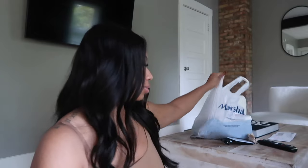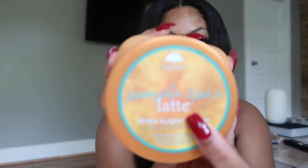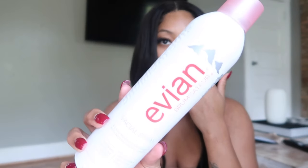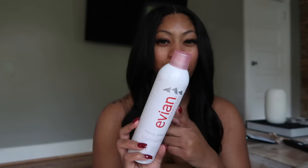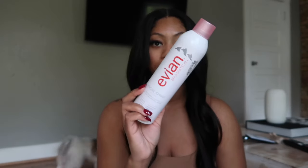But I'm gonna show you the stuff that I got from Marshall's. I found this Tree Hut scrub in the scent Pumpkin Spice Latte. You know, it's the season, so I got that. Facial spray, y'all. So, how big is this? I got one from Sephora. I think it was like $12, and it's the mini one. And this was $7.99 at Marshall's.